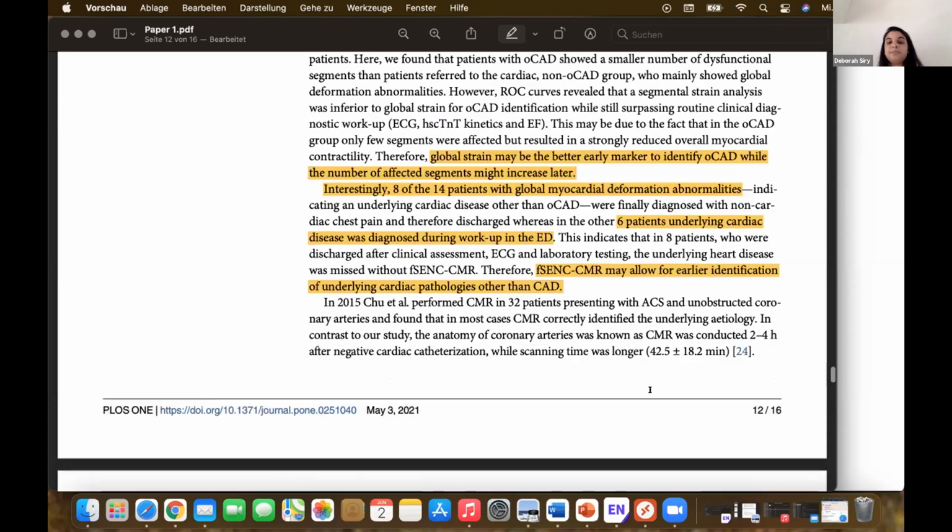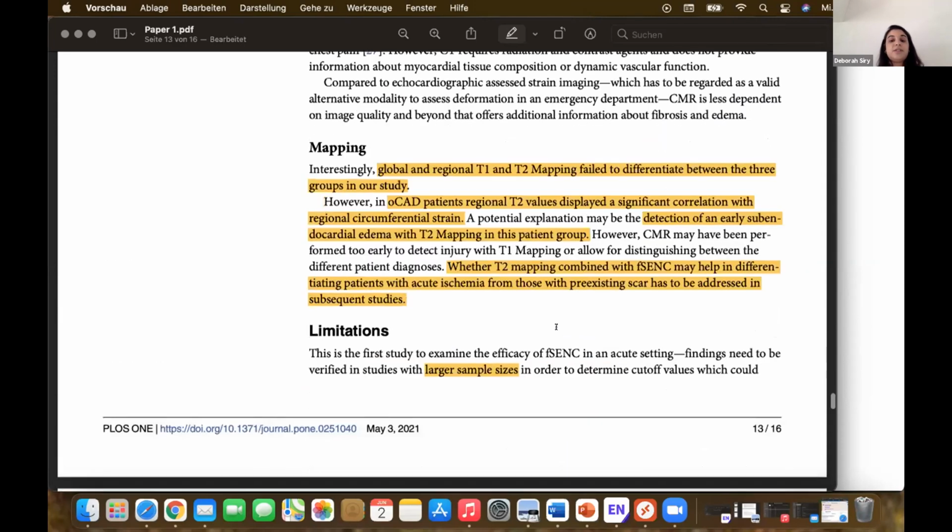testing only. For mapping, we found a significant correlation between regional circumferential strain and regional T2 values within the affected coronary artery territories in the subgroup analysis of patients who were suffering from obstructive coronary artery disease. And the interesting thing is that maybe with these T2 values, we might be detecting early subendocardial edema. And together with the circumferential strain, this might help to differentiate a novel onset of ischemia from pre-existing myocardial scar. However, this has to be addressed in future studies, as we excluded patients with history of coronary artery disease.